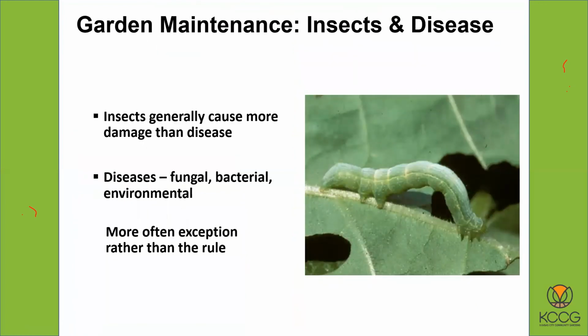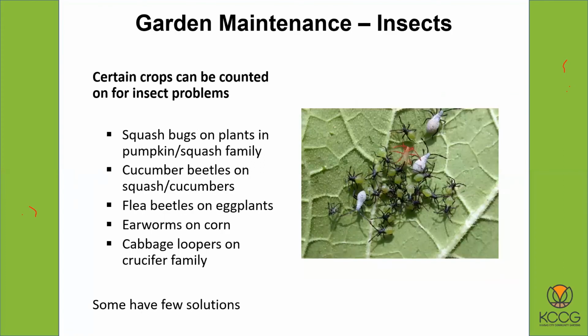Insects and diseases. Insects are generally more of a problem than diseases, but that isn't to say there aren't disease problems. Diseases are usually caused by either fungus, bacteria, virus, or environmental conditions. That's going to be a little more unusual, but certain plants more than others are subject to certain diseases. With certain crops, you can just count on certain insects happening. Squash bugs. If you're going to plant squash, you're going to get squash bugs. You're going to get squash vine borers. So that will happen.